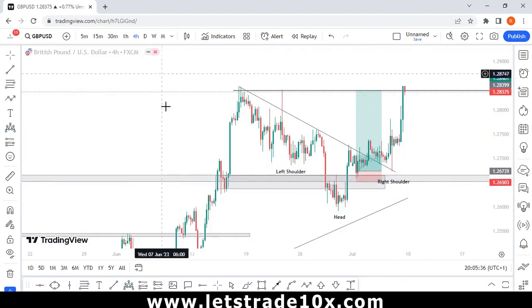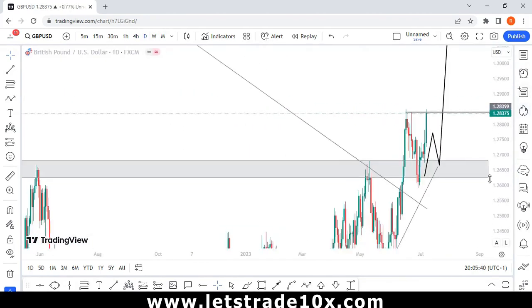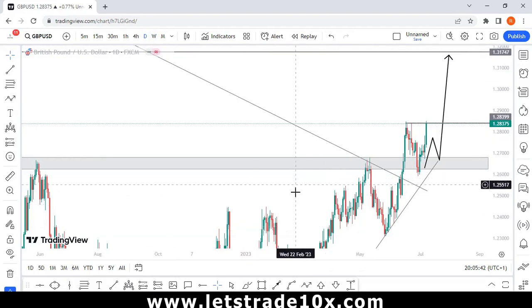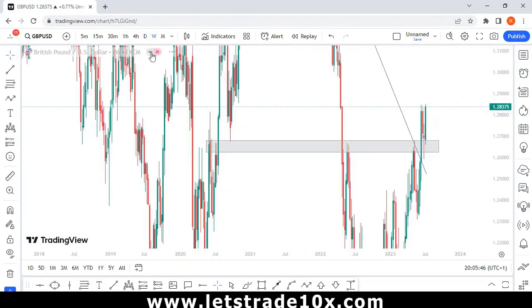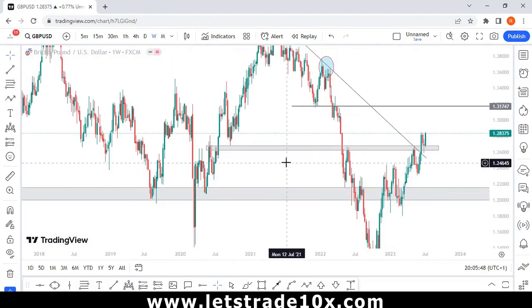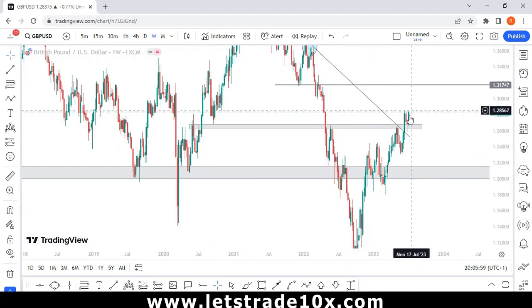If I zoom out this chart, or if I go to the daily time frame, you will notice that this zone, even if I go to the weekly time frame, this is the zone I'm talking about, by the way. But let me go to the weekly time frame so that you understand what I'm talking about. Now, on this weekly time frame, how do you identify a key area? A key area is an area that price has tested multiple times looking left. By looking left, I mean this is where price is currently. So what I mean by looking left is to look left, all right?